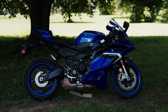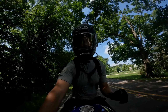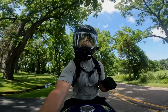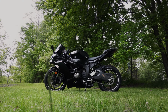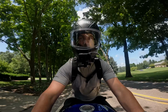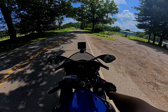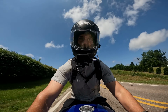Now, as far as the seating goes, it's not nearly as aggressive as I thought it would be. It is a little more towards the aggressive side, not anything like a naked bike. I would say it's pretty in between. It's a little more aggressive. I would say it's really similar to my old ZX6 I had. It's not super uncomfortable, but it is a little bit more committed. So if you like a nice upright seating position, go with a naked bike. But overall, I don't really have any complaints about it. It feels comfortable. The seat itself feels comfortable.